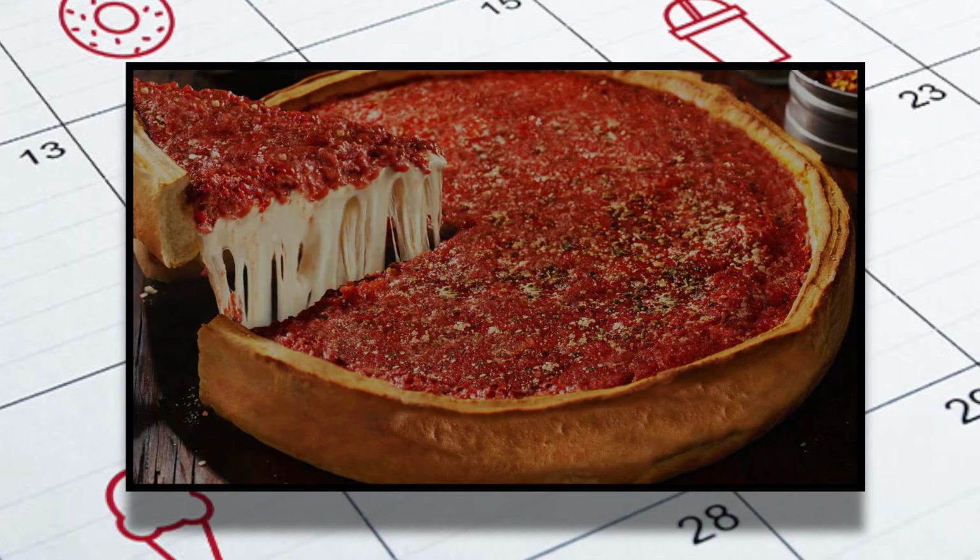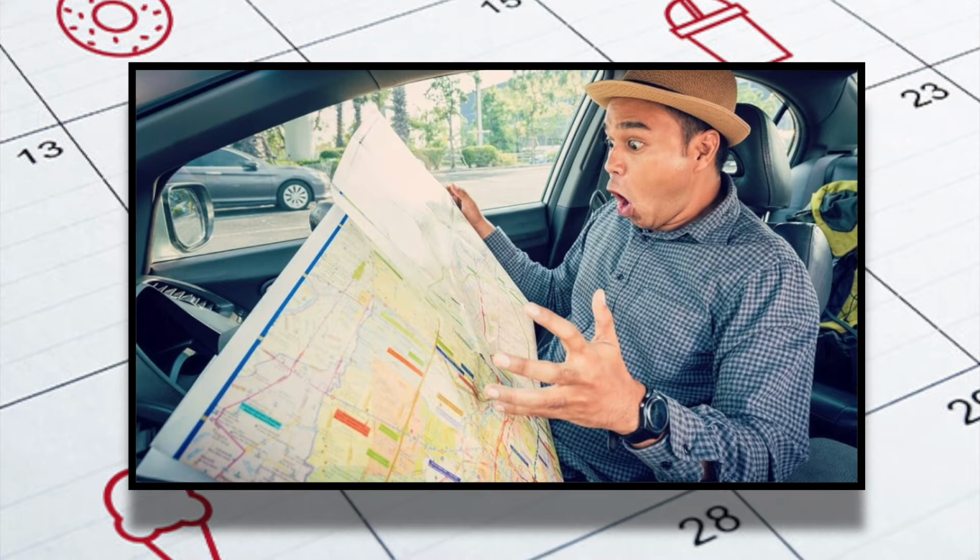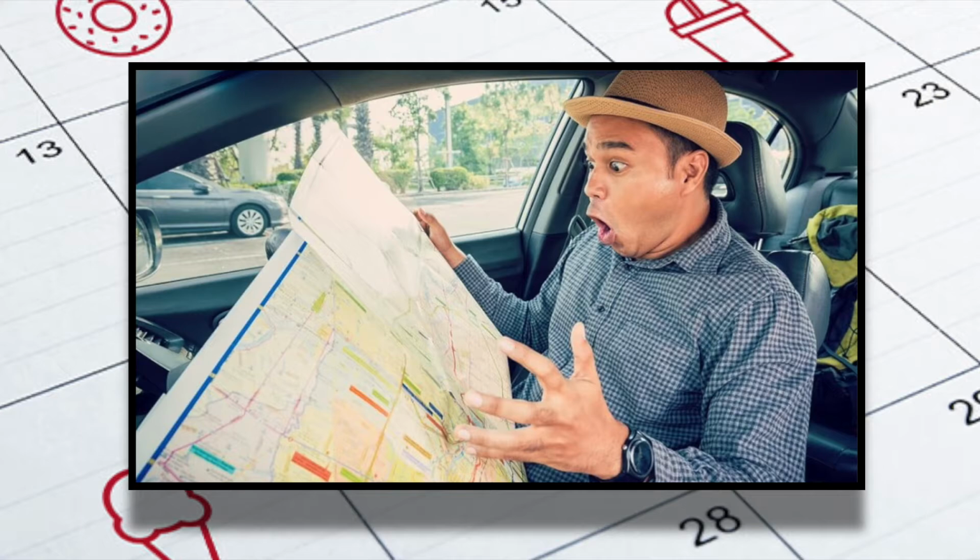Today's last observance is National Read a Roadmap Day. National Read a Roadmap Day is celebrated today on April 5th that challenged us to test our cartography skills. The earliest roadmap, the Britannia Atlas, was drawn by a cartographer, John Ogilby, in 1675.